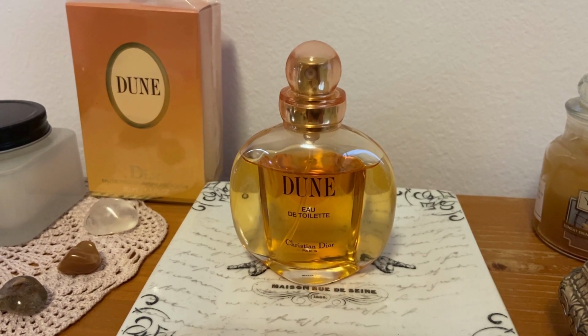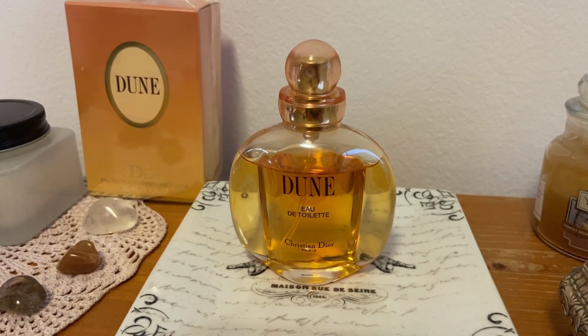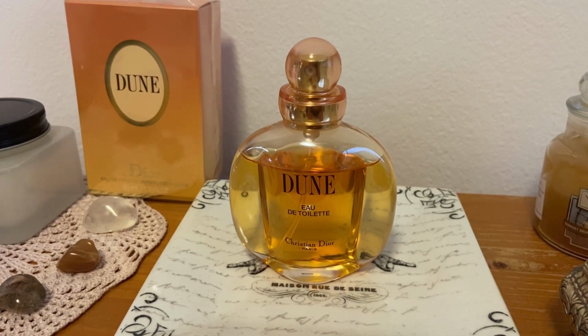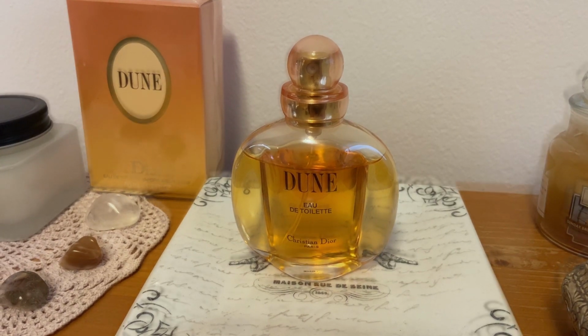And I love everything about this fragrance. I love the bottle, the aesthetic. I love the way it smells, and I cherish my bottle, and I think I need a backup. Dior Dune truly has that je ne sais quoi.